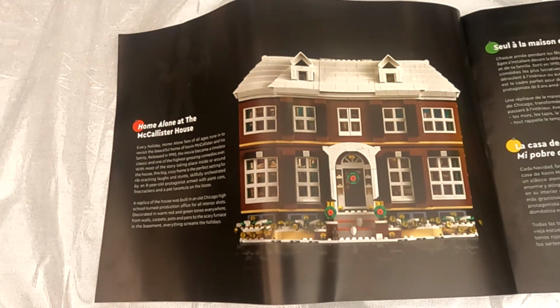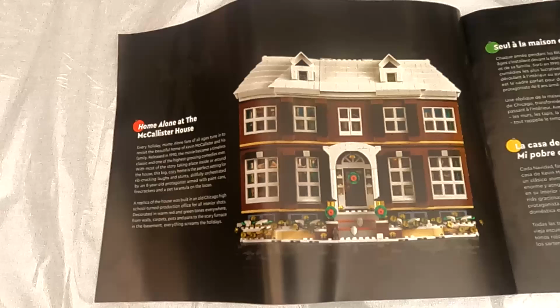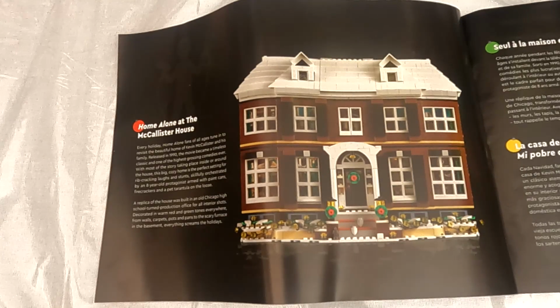Every holiday, Home Alone fans of all ages tune in to revisit the beautiful home of Kevin McAllister and his family. Released in 1990, the movie became a timeless classic and one of the highest-grossing comedies ever. With most of the story taking place inside or around the house, this big, cozy home is the perfect setting for rib-cracking laughs and stunts, skillfully orchestrated by an 8-year-old protagonist armed with paint cans, firecrackers, and a pet tarantula on the loose. A replica of the house was built in an old Chicago high school turned production office for all interior shots, decorated in warm red and green tones everywhere, from walls, carpets, pots and pans, to the scary furnace in the basement. Everything screams the holidays.